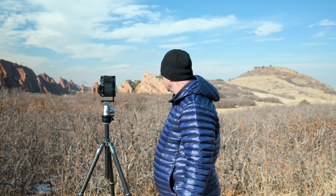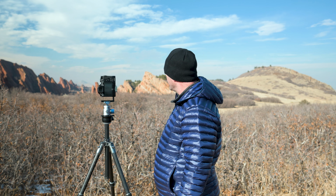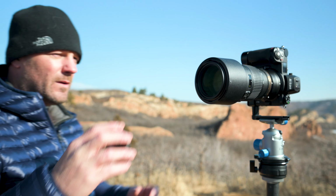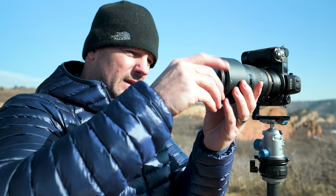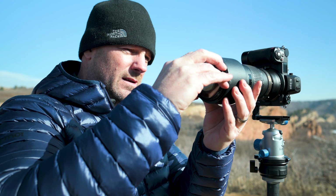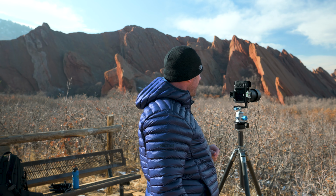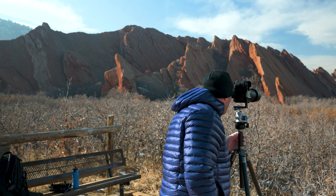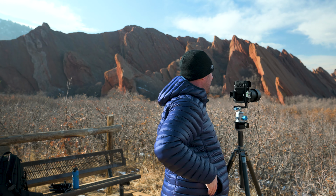I may try and do a long exposure, put the Indy Grad on there and see if I can get a little bit of movement in the clouds and see how that works. There's a nice breeze and those clouds are moving pretty well today. F8, 30 seconds, manually focused, 5 second delay. I'm excited.